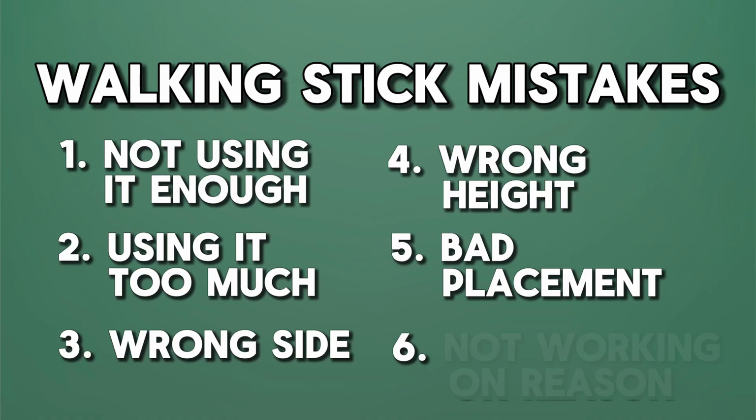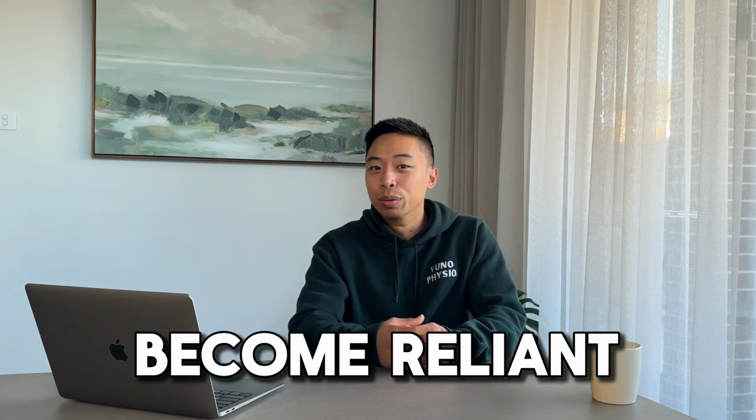Now let's talk about the last big mistake. With this one, I don't actually think many people realize this because it happens over such a long period of time and it happens really slowly. Basically, it's that people become reliant on the walking stick.